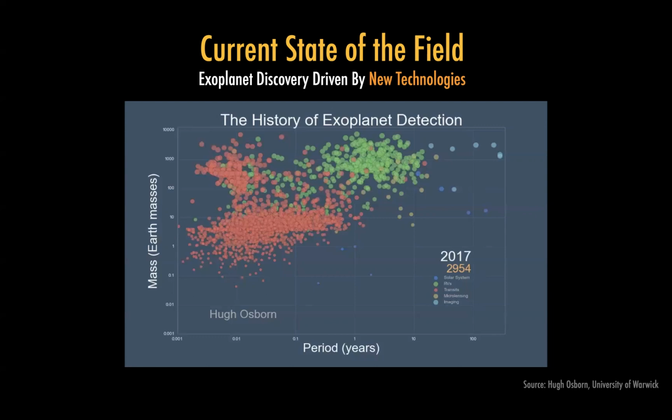But you'll see here in this plot that it is not uniformly populated, and that does not necessarily reflect the occurrence rates of planets, but rather our own detection limits. And so rocky planets, planets like the Earth, small planets, are still kind of at the edge of our detection capability, and most of them lie beyond it. So a lot of the work we're doing now is to try to push our detection limits so that we can get a fuller census of the exoplanets that are out there.